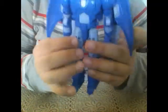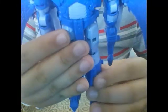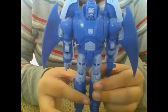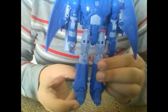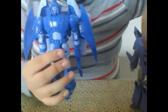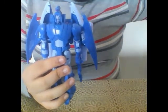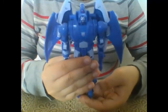And again, looking at the shins here, you got the lighter blue, you got the darker purplish blue. And the only thing missing here is purple on his feet, just like they had with the Cyclonus. But this looks really, really damn great.